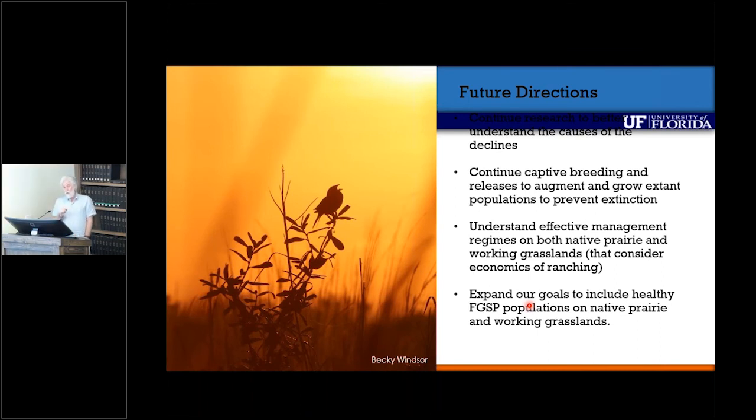We're also using captive breeding and releases to augment and grow extirpated populations, and the potential exists for us to actually reintroduce grasshopper sparrows into working landscapes. And then to understand effective management regimes on both native prairie and working grasslands, and especially on working grasslands, regimes that consider the economics of ranching. And ultimately, expand our goals to include healthy Florida grasshopper sparrow populations on both native prairie and working landscapes.